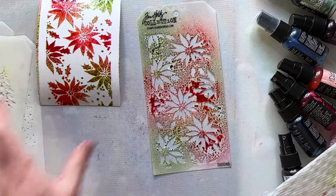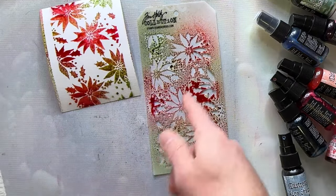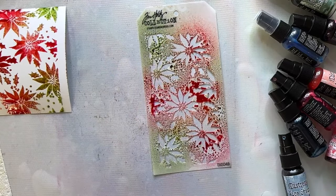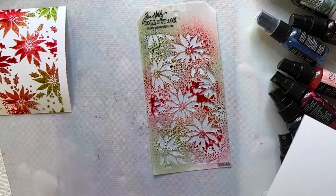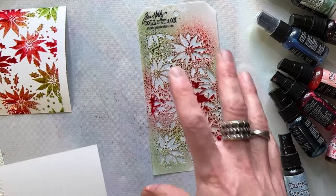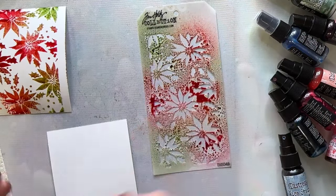So what I want to do on this one, I got to move my snow out of the way, is print on paper. So we've got this one. I'll set that aside. I have another piece of watercolor cardstock. Again, this could be a tag, whatever you want to do. But we're going to use that ink and we're going to print it onto something. So that's why I wanted to make sure that my colors were kind of strategic, if you will. I didn't want my stencils to look muddy or it would print muddy.